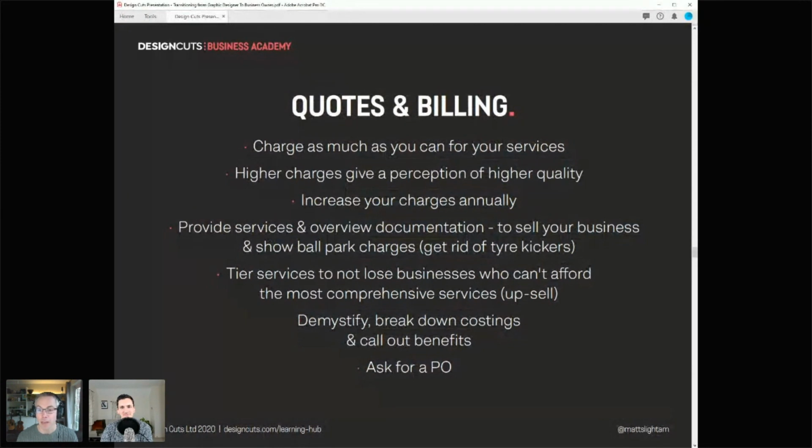Charge as much as you possibly can for your services and do not feel bad about it. Don't let anyone guilt trip you. When they say, oh, that's a lot of money, you should be able to justify it. If you've already shown them the processes that you go through, you can say, well, look, you've seen all the processes that I go through. I give you a really in-depth service. If you're not interested in that kind of service, by all means, do work with another designer.